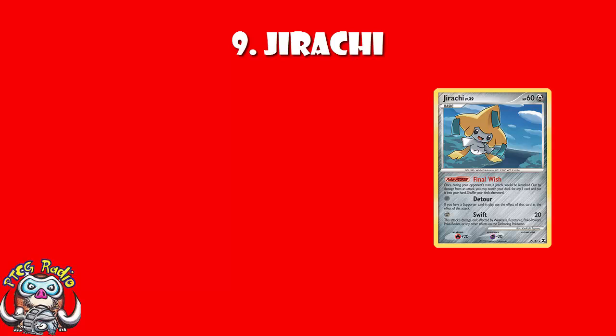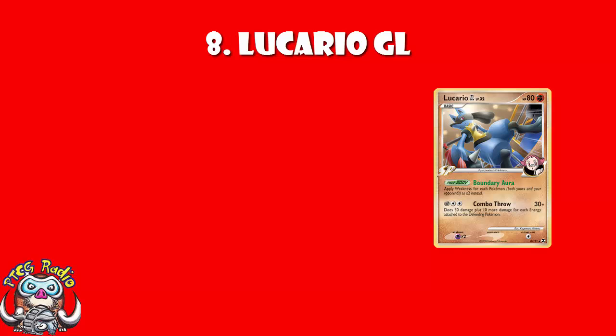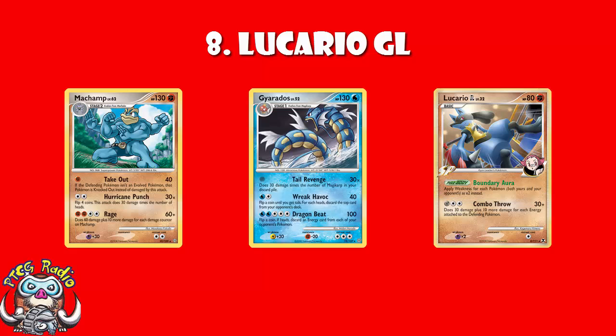In at number 8, Lucario GL. GL stood for Gym Leader. These were owner's Pokémon, so you can see here that it belongs to a person. Lucario made all weakness ×2. Now, for newer players, this won't make much sense. All weakness is ×2. No, it's not. It used to be like +20, +30. So, ×2 made a huge difference to a lot of things.